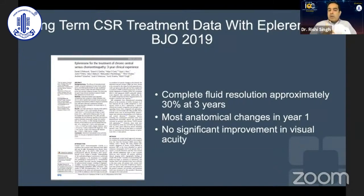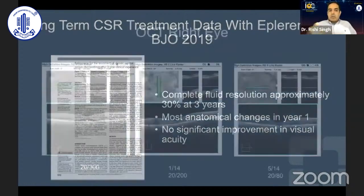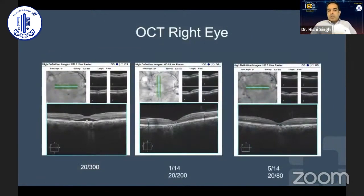While we didn't see a significant improvement in visual acuity, we didn't expect to, because they had good vision on entry and good vision at the end of the study. However, the anatomy was significantly improved, and they had far less subretinal fluid, a lower height of subretinal fluid, and even a smaller greatest linear diameter. So really quite a good situation.